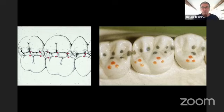All we're trying to do is get the bite right like that. We have rules. Get the bite right forwards and backwards. We have rules. Get the bite right from side to side. We have rules. Understand the rules. Those are the 5 principles of occlusion.